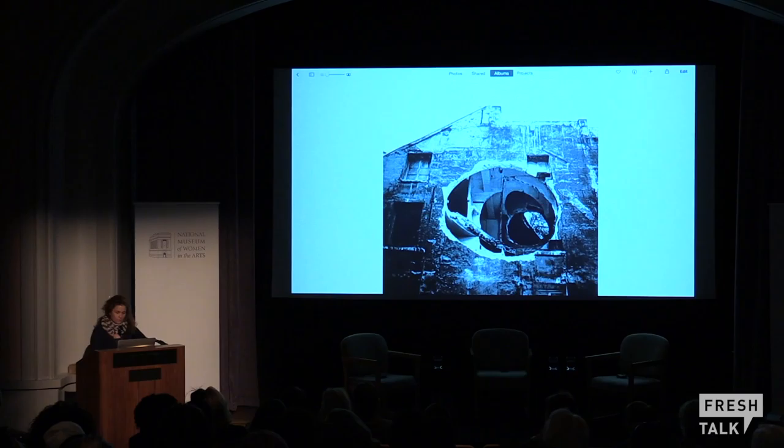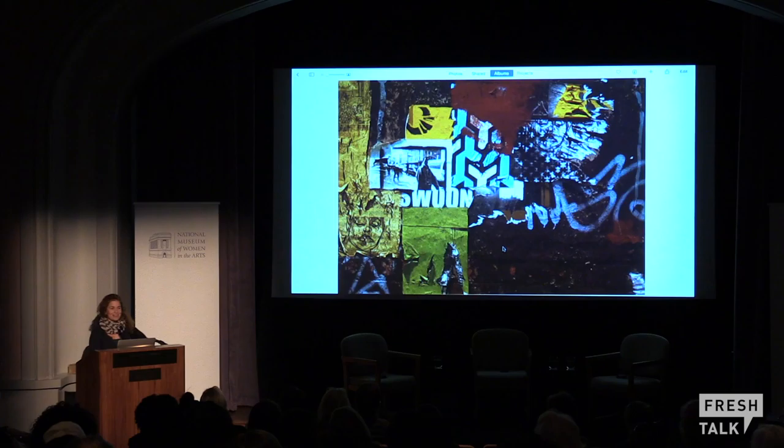I started with these really ugly little collages, and people ask where I got my name. At a certain point in making this work on the city, a friend of mine had a dream, and I took the name Swoon from the dream. I knew this work was really ugly and weird, and it didn't make sense.